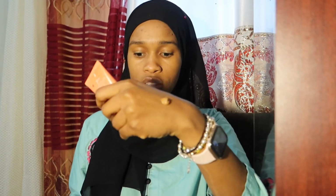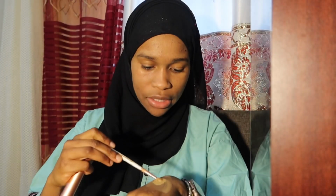Add and mix. So I'm gonna mix it here on the back of my hand. The reason why I do that is to get a better look, see, this is the tone that it gives me. I don't even think I need this much. And then I'm just going to pour the other one over there and mix it with this brush. I'm literally only mixing a little bit on my hand, because I don't really want to make it look like I have makeup. This is like a no makeup look.